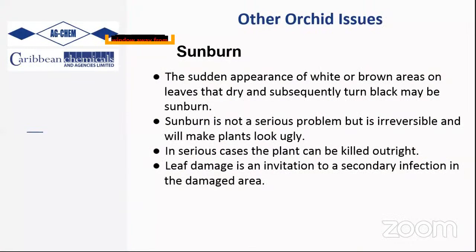Now, another major issue that a lot of farmers, a lot of growers will experience is sunburn. The first time I saw this for myself, I was about 9 or 10 years old, and my mother asked me to put the orchids outside because we had rain in the morning, so that they could get some sun, but to take them up after the rain stopped if I saw the sun coming out. Well, the sun came out and I never took them back up. With about 3 to 4 hours of sun from about 11 to 1 o'clock, almost every single plant that I carried outside got sunburned. What we saw was some white areas or even brown areas on the leaves, and they actually dried and turned black, just as I'm describing now.